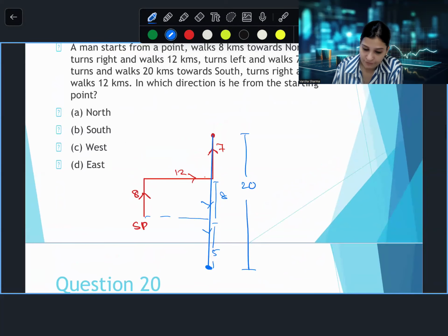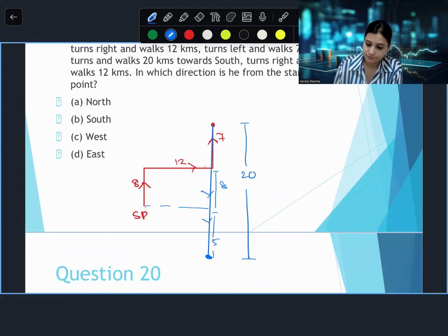Turns right and walks 12 kilometers. Just below the starting point. So which direction is he from the starting point? If I make a compass here, it is in the south.